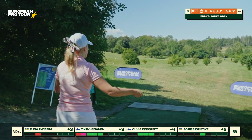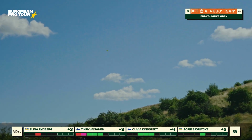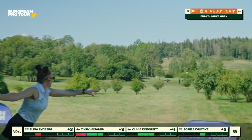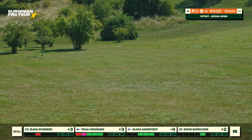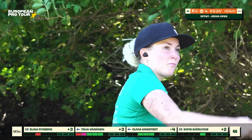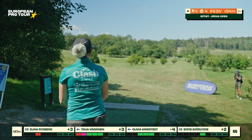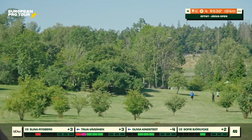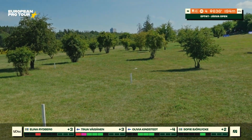Olivia, the only player in the field to get this birdie yesterday. No birdies yet today. Sofie high, fading out. A little bit short, but wide open. Elina getting a lot of turn. Stay one up just in time to come back safe.